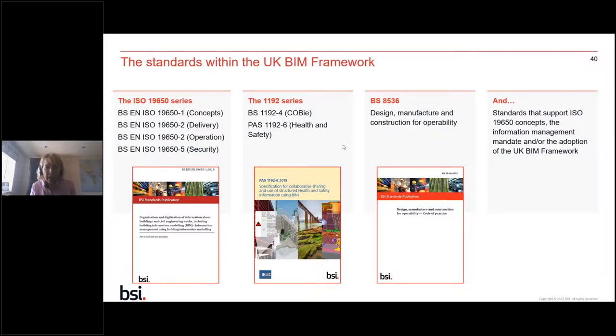And the UK BIM framework isn't static, and so we continue to review standards to consider whether they should become part of the UK BIM framework. They're important decisions to be made, particularly as the UK BIM framework is mandated. So it's not static, and it's worth going to the website to just make sure to keep up to date with the standards within it.